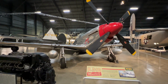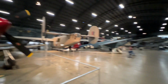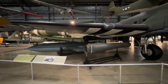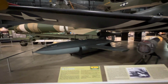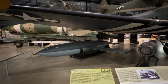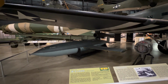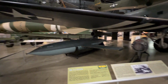The Allison was fine, but with this engine, it really made it go. All right. What do we got here? Look at this, a V1 buzz bomb. This was what the Germans used, called a vengeance weapon, that allowed a bomb essentially to be flown unattended using gyroscopes and timers to fly and drop it on its target.